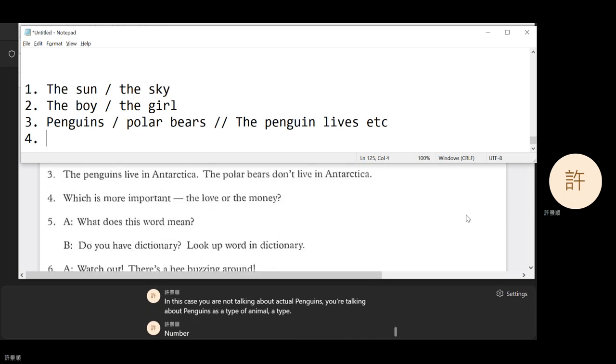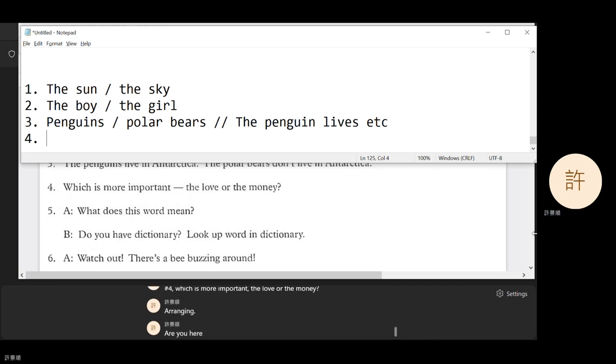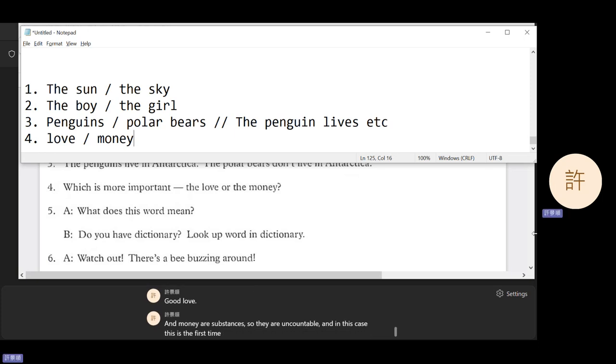Number four, which is more important, the love or the money? Hong Wenxing, are you here? Okay, let's try another one. Pu Shenyu. Are there mistakes in this one? Good. Love and money are substances, so they are uncountable. And in this case, this is the first time they are mentioned. We don't know what kind of love, we don't know what kind of money. So you don't have to add the, you don't have to add s, you don't have to add a. You can just throw the words out there.